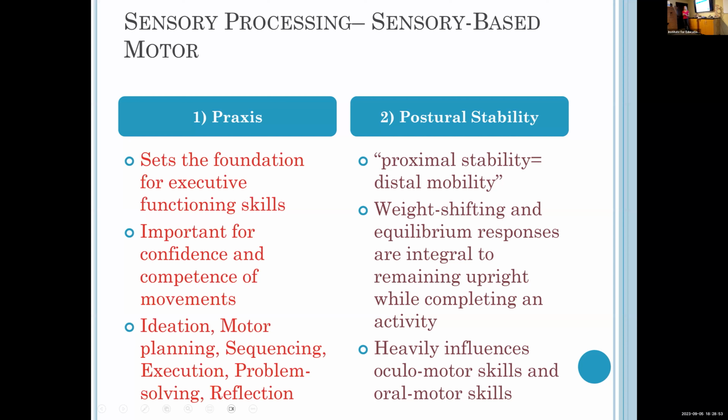Oftentimes kids with dyspraxia will do things really quickly because you can compensate. If you're moving really fast, you don't have to actually do the movement very well. You can just make it seem like you're doing the movement. So having kids slow down is often a really good indicator of their praxis skills.